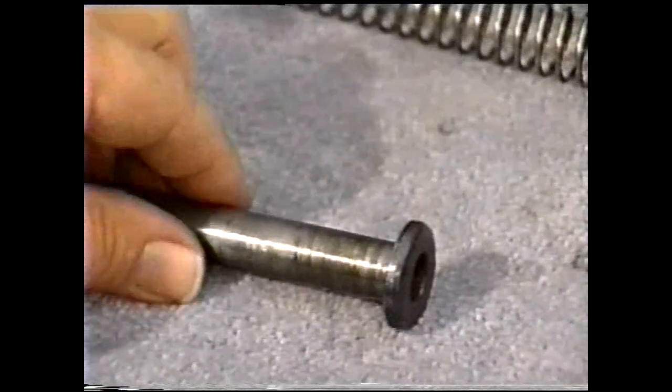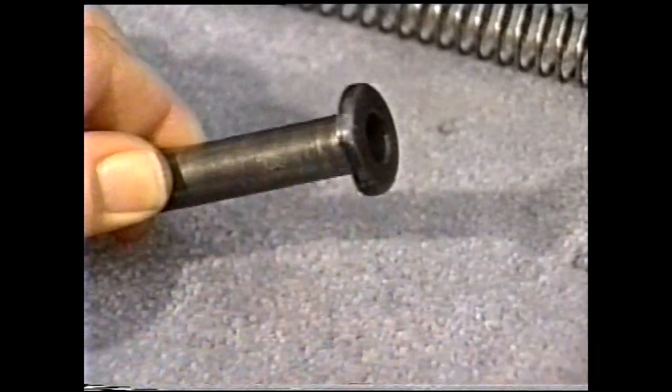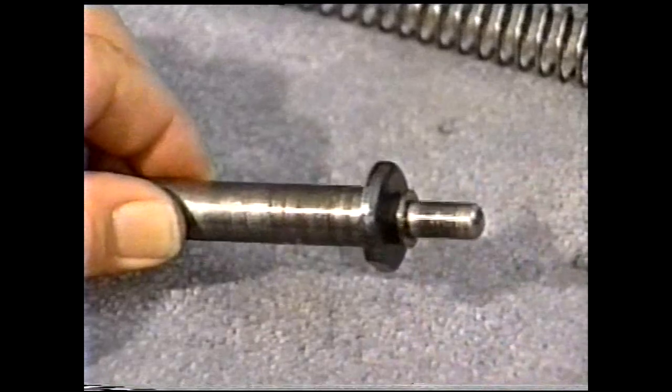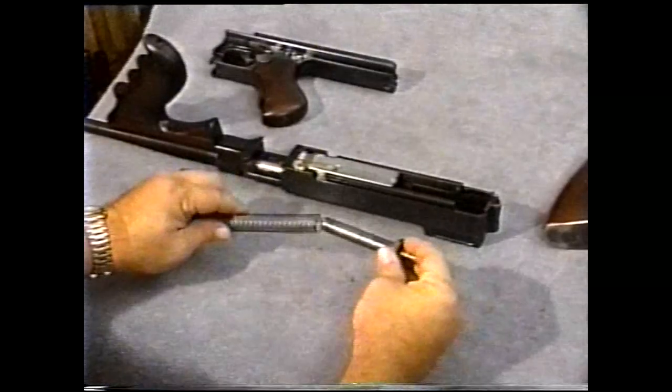The buffer itself has a flat side. Remember to install this side down in the receiver or the buffer pilot cannot be set in place. Assemble the two pieces. The buffer and pilot can now be inserted into the recoil spring.